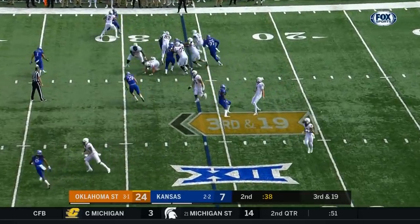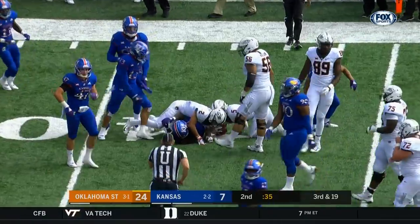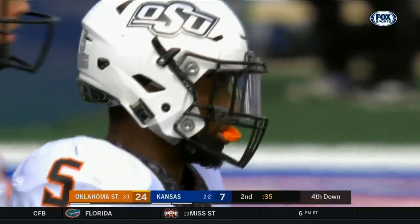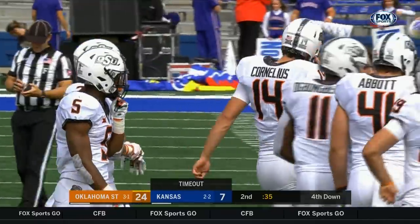30-19 for Oklahoma State. Another running play. Hill. 19 yards is what they needed on third down. He picks up 11 and another timeout. Right. Second of the half, 30 seconds in length. The tackle was by Bryce Tornadin, so it's good to see him back out there on the field.